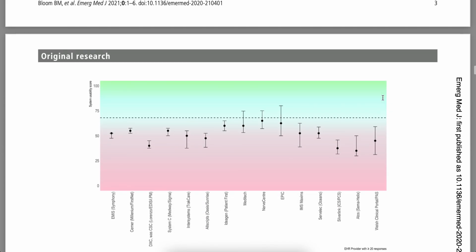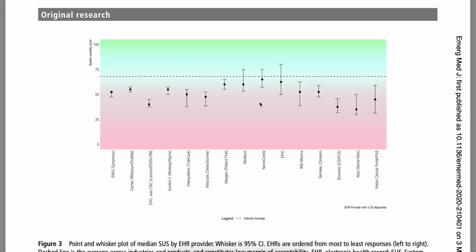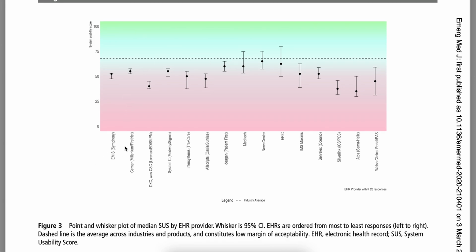Now, it's sometimes a little bit easier to visualize here on this point and whisker plot. And what we can see is that we have the electronic medical records on the bottom. We have plotted up the vertical axis, the system usability score, and we see that all electronic medical records fall below this dashed line, which is the average across industries and projects and constitutes a low margin of acceptability. And so I believe that was the score there at 68.